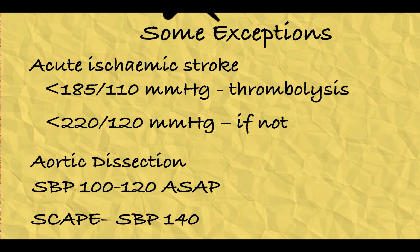Hypertensive emergencies are often categorized by the target organ being damaged, and within these categories, there are exceptions to the goals we've just discussed. Let's mention three of them. In patients with acute ischemic stroke who are candidates for thrombolysis, we want their SBP to be less than 185 on 110 prior to thrombolysing them.